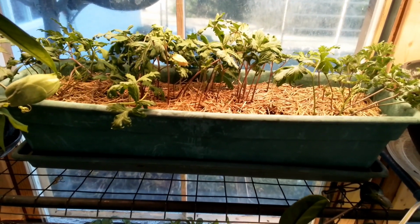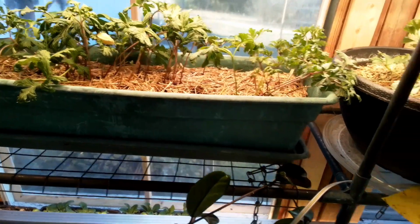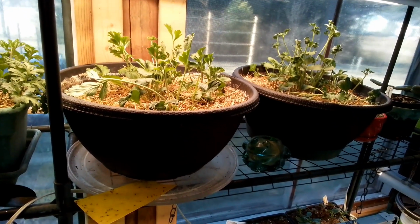Anemones, they're doing okay. I've been taking them out on days where it's above freezing, just for a couple hours a day, getting them acclimated. Ranunculus, also doing okay. Also going outside here and there, getting them acclimated.